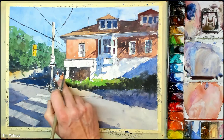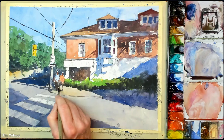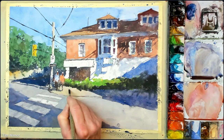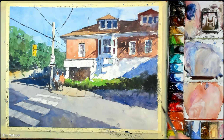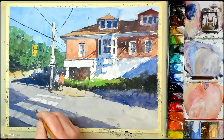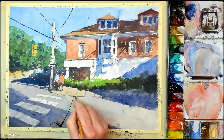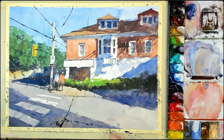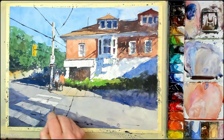Let's try and connect those two figures a little bit more. There's some lines on the pavement that are suggestive of a curve, and some lines on the road as well, where there's been some cracks in the road and it's been filled in with little bits of tar. Again, they're going to draw our eye into the scene. Dirty up this crossing a little bit more.